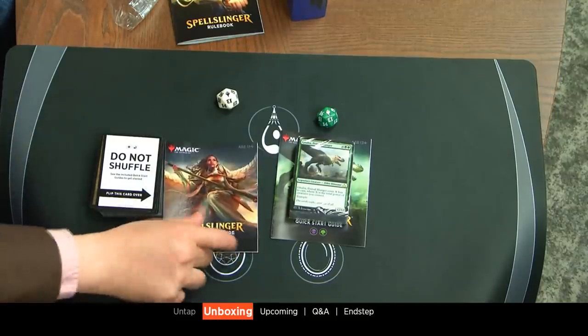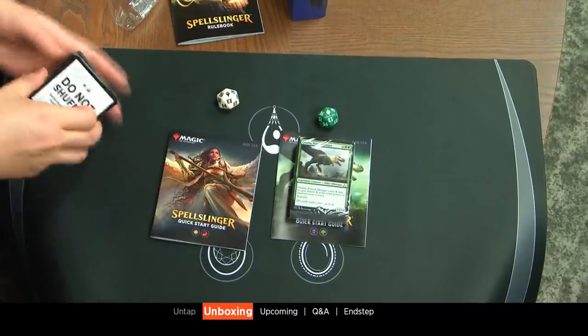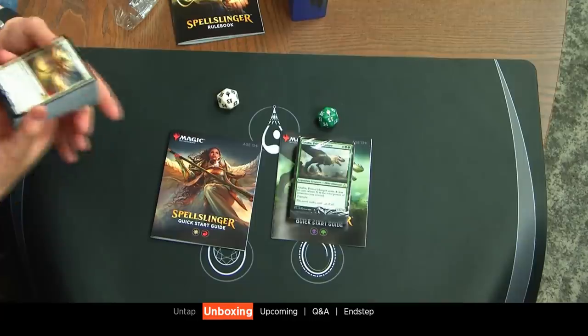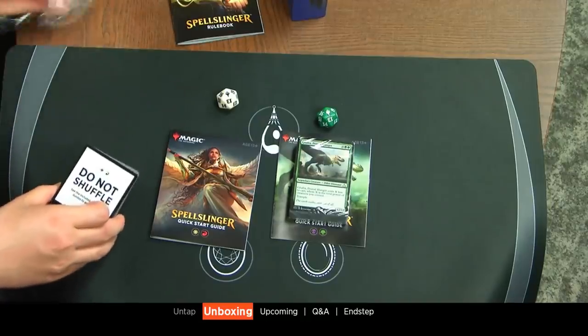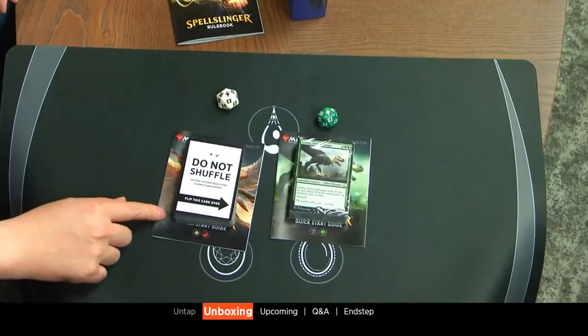And of course, the decks are super replayable if you shuffle them up. You can go to Daily MTG and see the deck lists. Now, these aren't chock full of tournament cards or anything like that, but they are meant to be fun, playable right out of the box. So they are really good for new players.